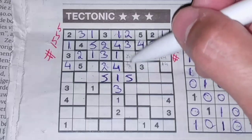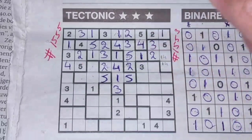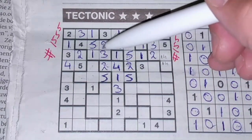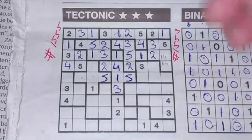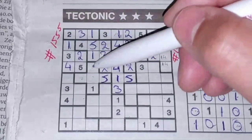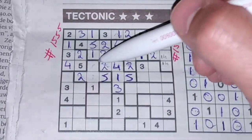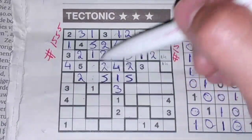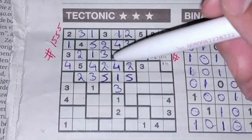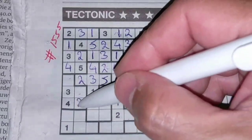The 2 and the 5 are left. We have a 5 here, no 5 there. 5 should be here, and the 2 goes there. This box cannot be a 4, so the 4 goes in. Oh, wait. These 2 boxes cannot be a 2, so 1 box left for the 2 should be here. The 3 and the 4 are left. We have a 3 here, no 3 there. 3 should be there, and the 4 goes there. These two boxes cannot be a 2, so 1 box left for the 2 should be here.